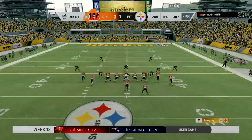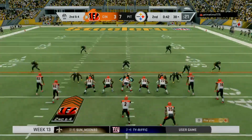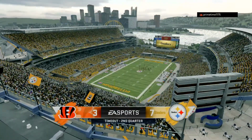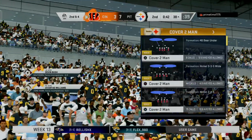6 yards on that last play. Here's 2nd and 4. Now the Steelers going to use their 3rd and final timeout as they'll stop it with just over 40 seconds to go in the first half.